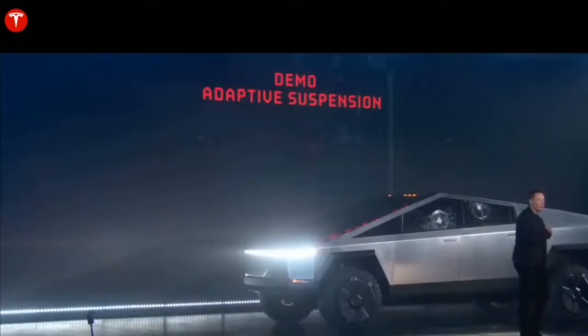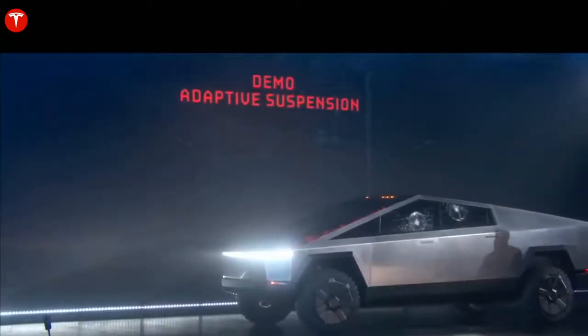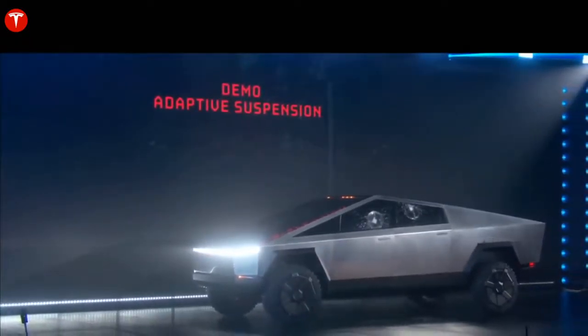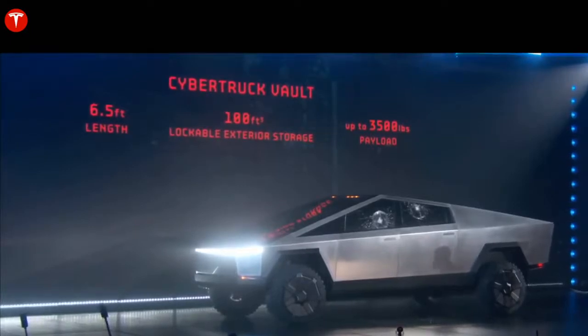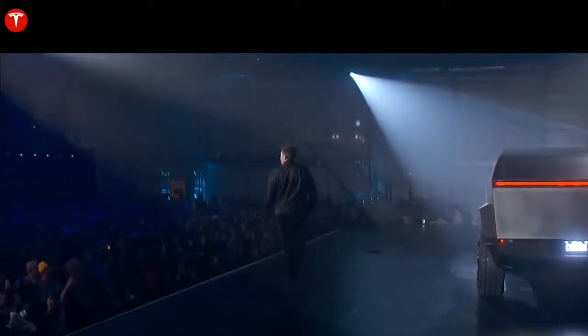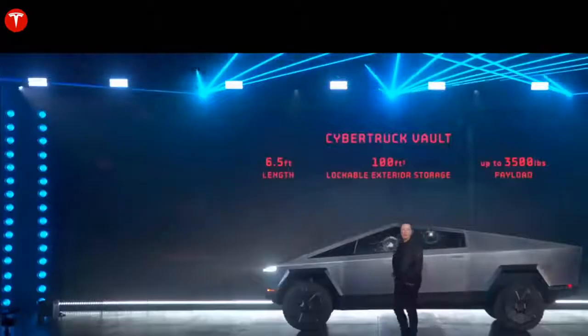Let's talk about the Cybertruck Vault. The rear is 100 cubic feet, with a 6.5 foot bed length and up to 3,500 pounds of payload. And it can tow.